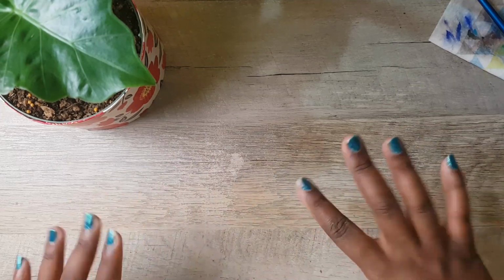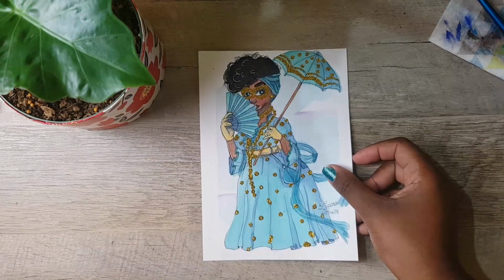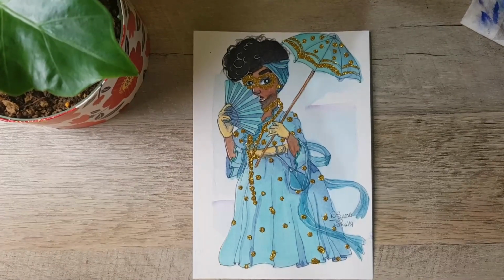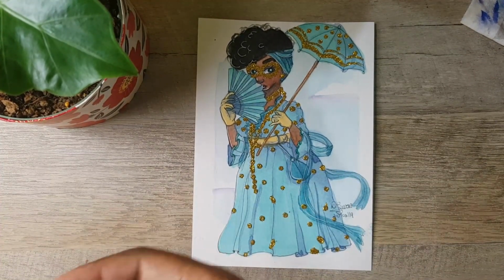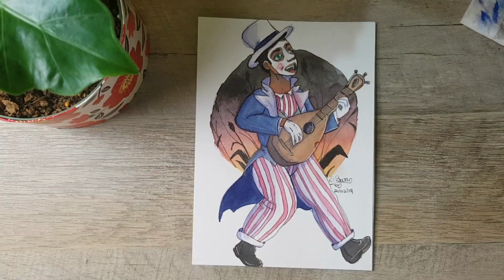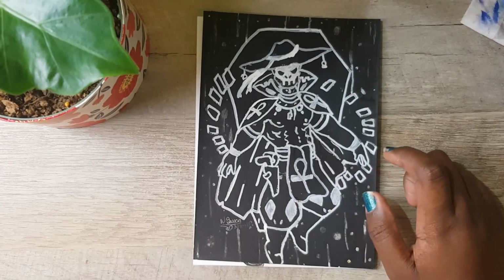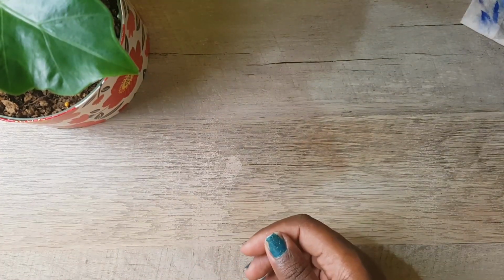Okay, lovelies, so as a refresher, here are the ones I did last year. We have Dame Lorraine. There she is, that's so nice. Miss Dame Lorraine. We have a minstrel. And we have the Midnight Robber. This is something I said I was going to redo, but I never did. Yeah. So now that I've refreshed, here's the new batch.